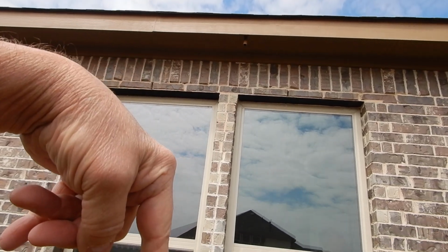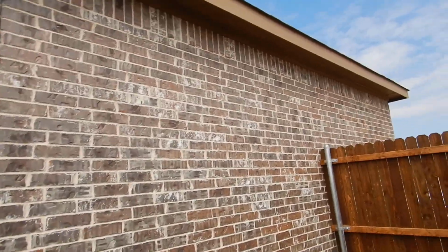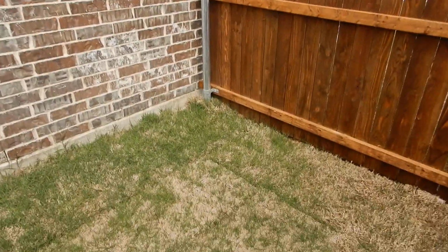And then it's going to go through the ceiling. I'm coming on along. And remember I promised I was going to end this? I'm going to end it right here.